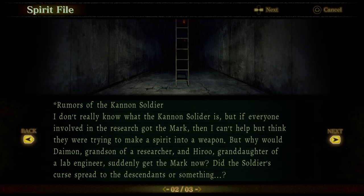I don't really know what the cannon soldier is, but if everyone involved in the research got the mark, then I can't help but think they were trying to make a spirit into a weapon. But why would Daimon, grandson of a researcher, and Hito, granddaughter of a lab engineer, suddenly get the mark now? Did the soldier's curse spread to the descendants or something?